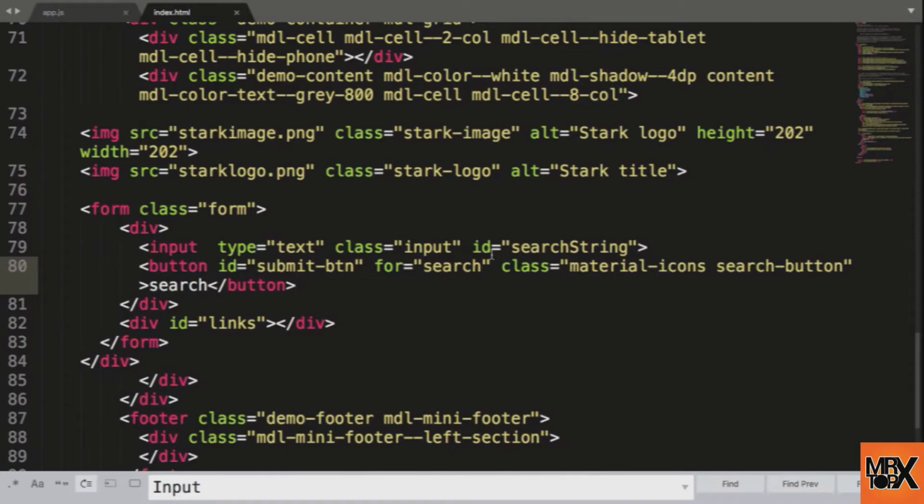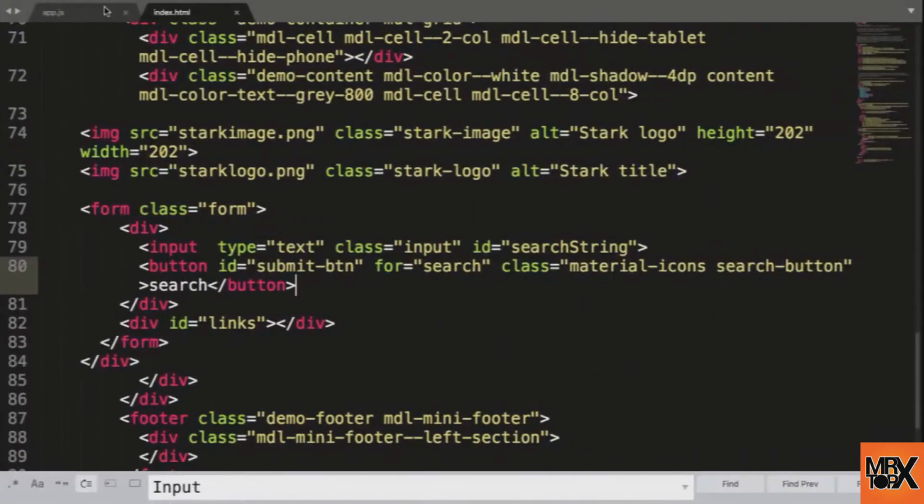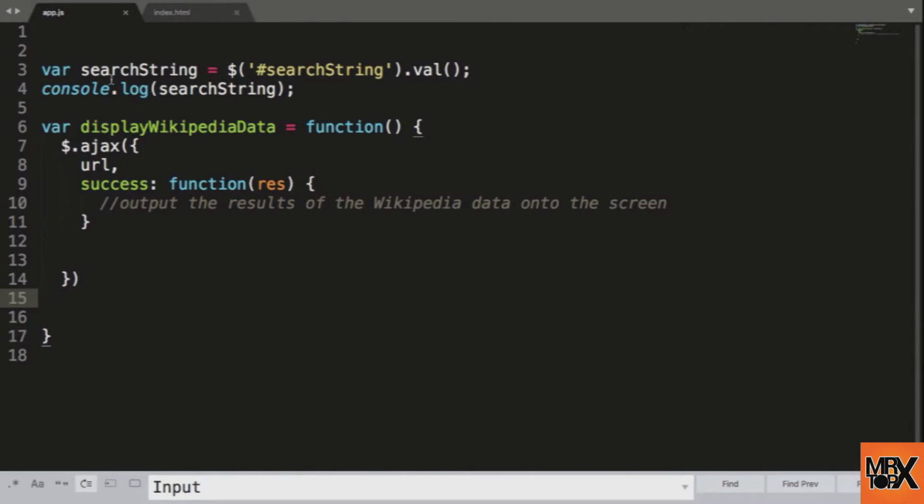Our input has an ID now, but our form does not. Our form is not really being selected over in the jQuery. So right now, even though this should be working where we type something into the input form and then we get back out its value in the console, this is actually not going to work right now, and you can go and try it yourself.